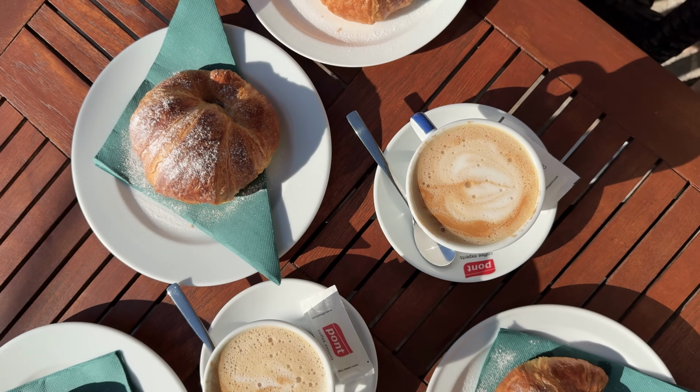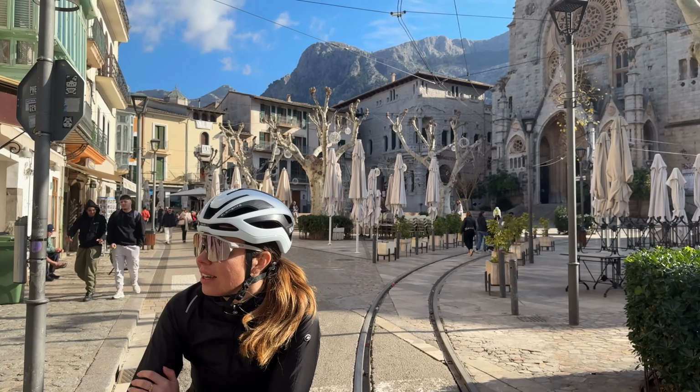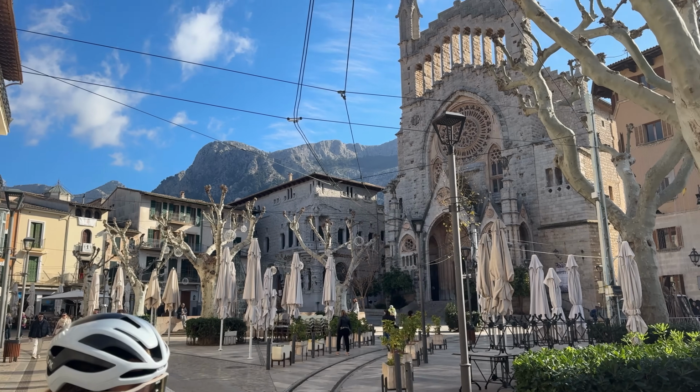And then I get back into Sóller, always have a coffee and a pastry there because the town is beautiful. It's the town of the orange trees, really iconic in Mallorca, and it's got a beautiful church. It's very, very nice. And then from there, you can climb the big Puig Major.